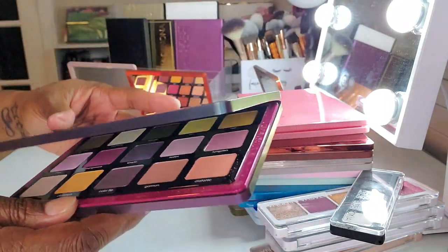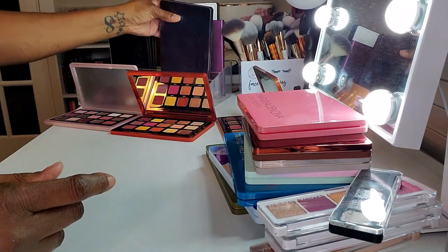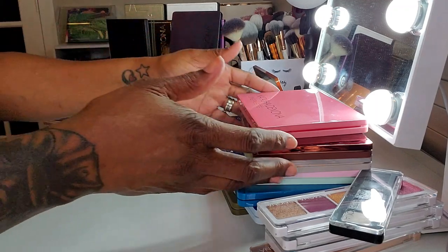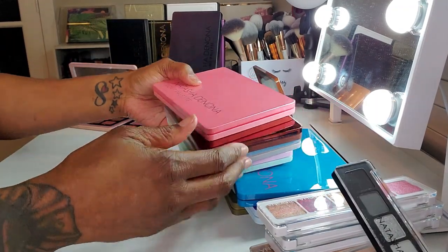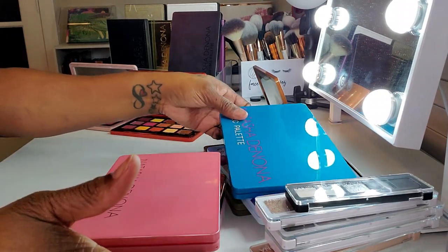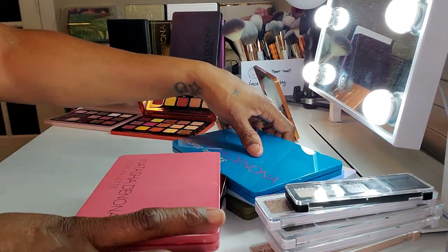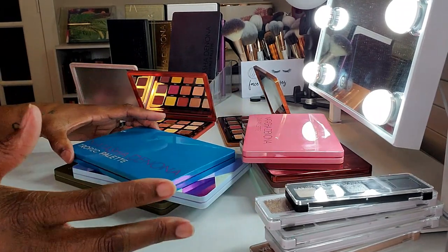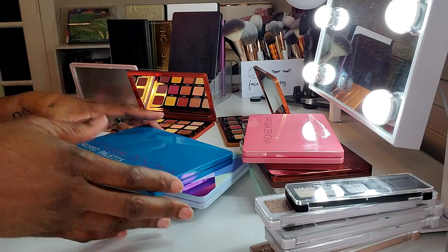I know I like to watch palette videos because sometimes, you know, you don't really necessarily feel like going through all of your palettes and looking at them all the time, and watching somebody else go through their palettes, if they have the same palettes, it'll kind of jog your memory of what you have and make you want to use them.